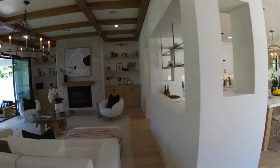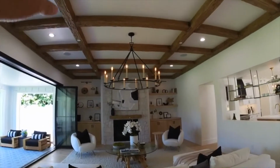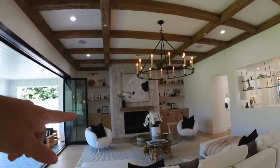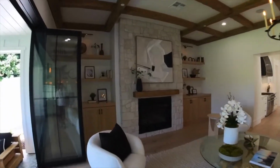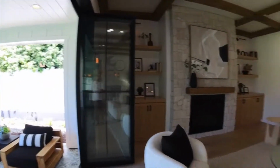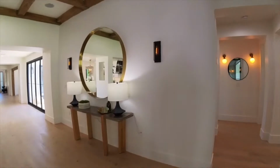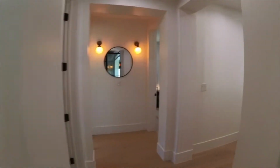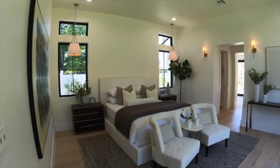And then the family room. Nice beams up top. Matching mantle, just everything all ties together. And these panoramic doors that you see right there and right here, they're all custom made, not prefab or anything. So let's go into the master. Super gorgeous.